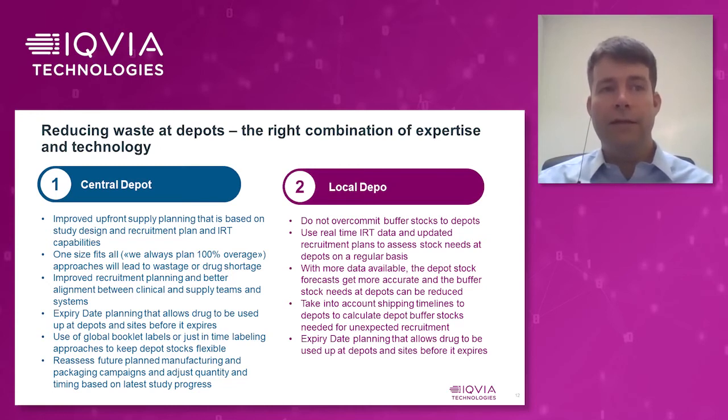If you can use the IRT data and the most updated recruitment plans to assess your depot stock needs on a regular basis, and I'll show you a tool that we have on the next slide, that can help you to have a quick and easy way to assess how much drug is needed and when you need to supply that next depot shipment. And obviously you have to take into account the timelines it takes to ship to the depots and calculate those buffer stock needs for unexpected recruitment and expiry date planning.